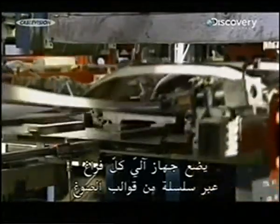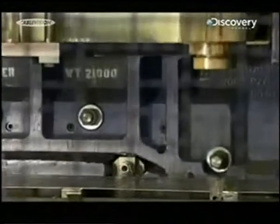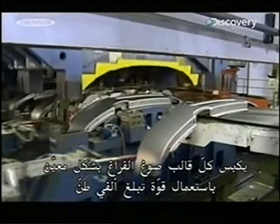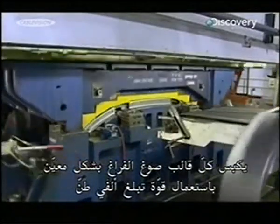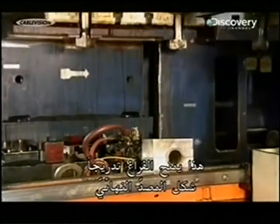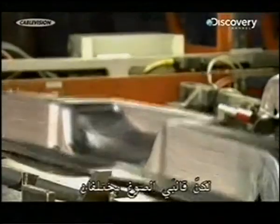A robot feeds each blank through a series of dies, 7 to 9 of them, depending on the bumper model. Each die stamps the blank to a particular shape using 2,000 tons of force. This progressively forms the blank into the final bumper shape. Both the front and rear bumpers go through the same process, only the dies are different.